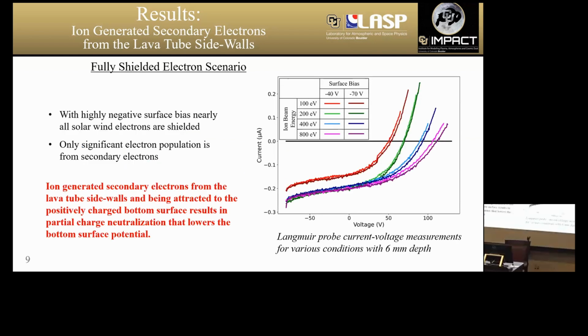If we look at the fully shielded electron scenario with the -40 and -70 volt surface biases, we see virtually no deviation in the graph at the solar wind electron energy, which is where we came to the conclusion that we're pretty much fully shielding out the solar wind electrons. This means that the only significant electron population is from those secondary electrons that were generated.